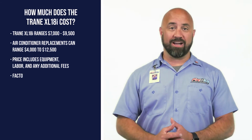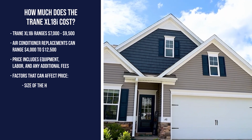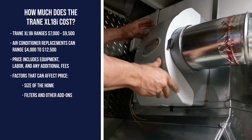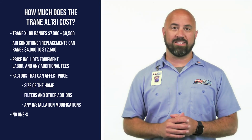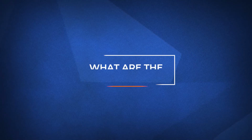There are a number of factors that go into the cost of a new air conditioner installation, such as the size of your home, filters and other indoor air quality products, and any modifications that are needed to be made during installation. There are no one-size-fits-all solutions when it comes to HVAC systems. Let's talk about what to do next.